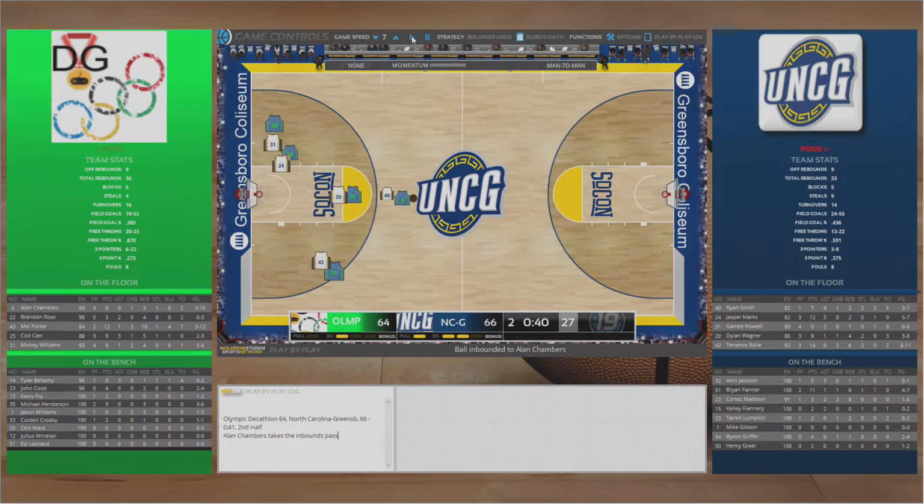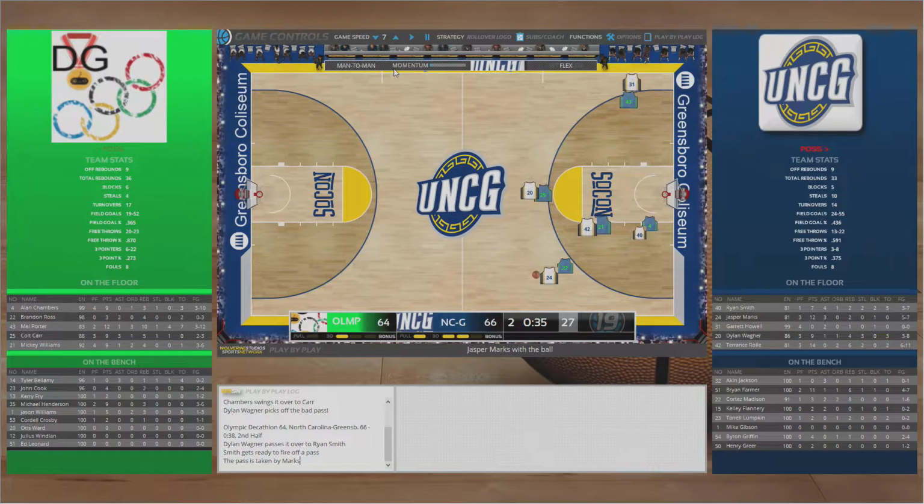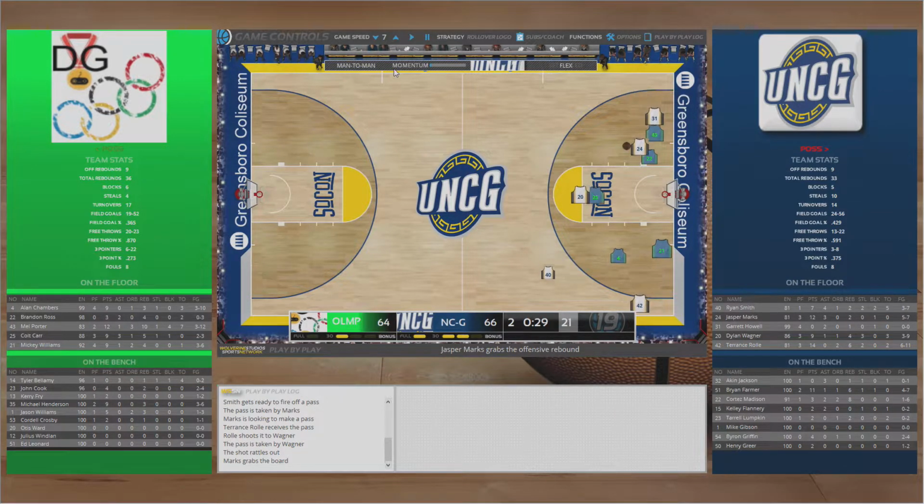Coming out of the timeout here. There's the inbounds. And we move the ball underneath, but it's turned over. The ball is stolen. And now with 30 seconds to play, we're in real trouble here. Down 2 and without possession. Wagner takes it into the free throw line.